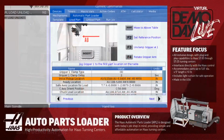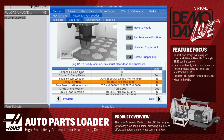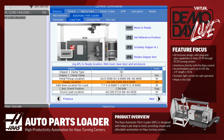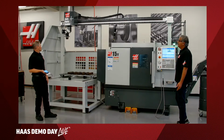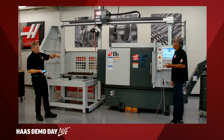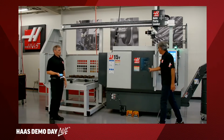The next line shows ready location. And if you look at the animation, it's telling you basically to take the part all the way up in W, go halfway across, flip to the load position, and then come all the way across in the U-axis. Now that's going to take me a long time. What's this leading up to? We've got the one button touch again that will do this for us. So if I press insert, it's going to raise it up and flip to the load position. Right, so that's getting the raw slug ready to go into the chuck. Correct. And it's going to take me somewhere near where I need to be, above the machine.